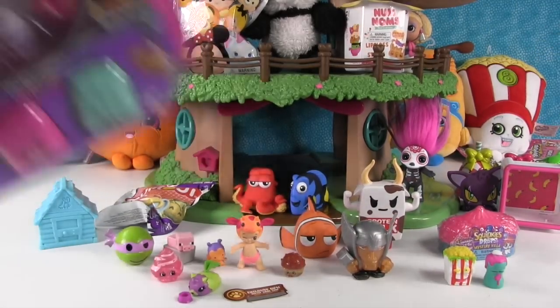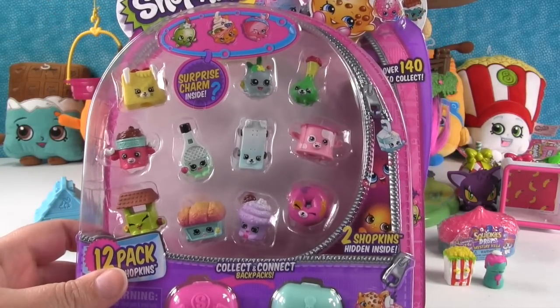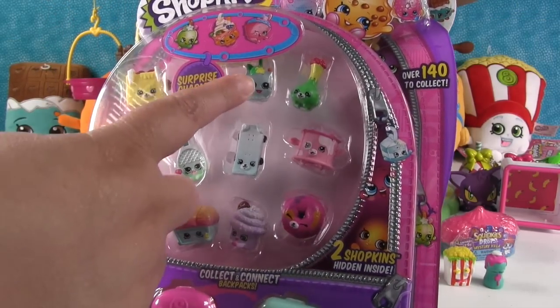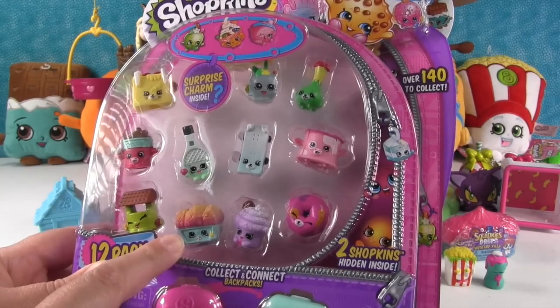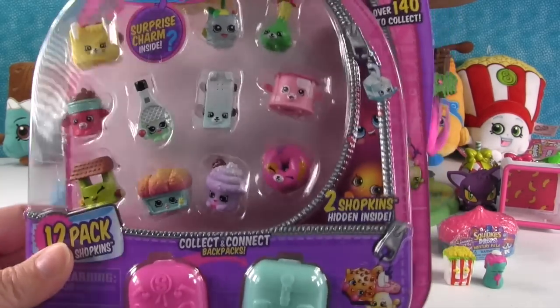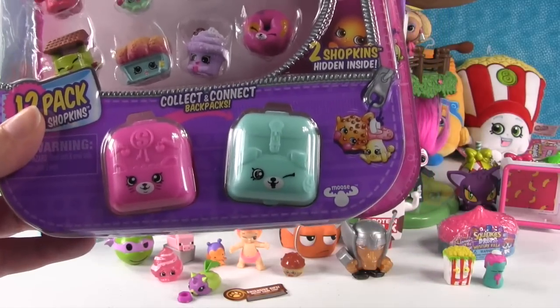Okay, let's open this. This is a Shopkins Season 5 12 pack with Clear Apple Blossom. Yes, and we need that one, don't we? We do. And did we ever get that Winnie window box? I think we have both Winnie window boxes. Okay. Well, let's open this one up and see who's hiding inside.